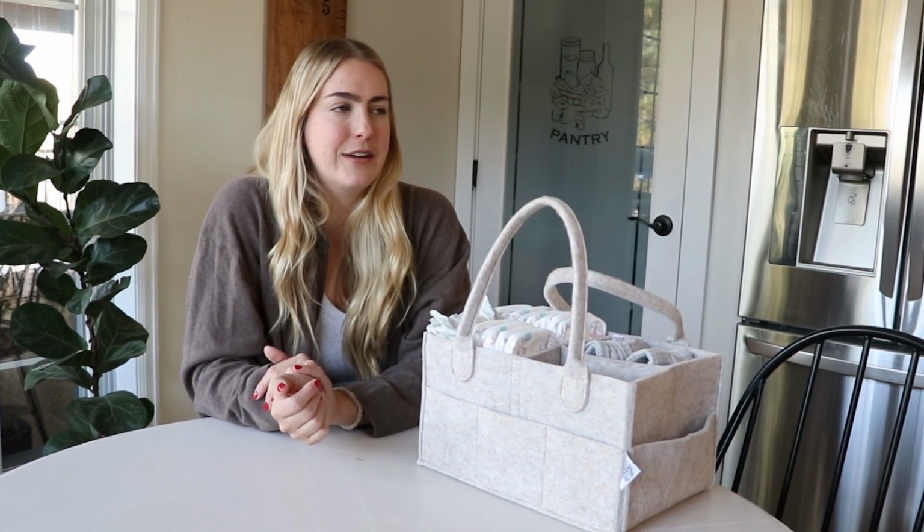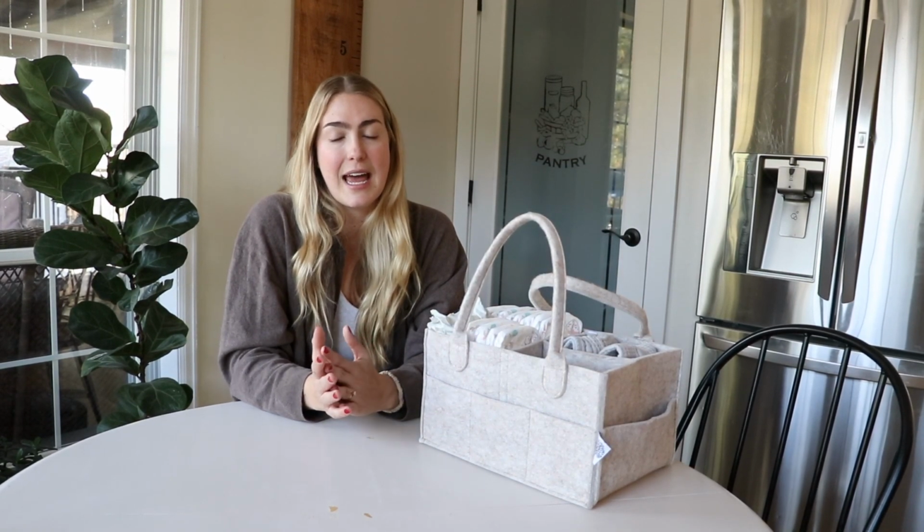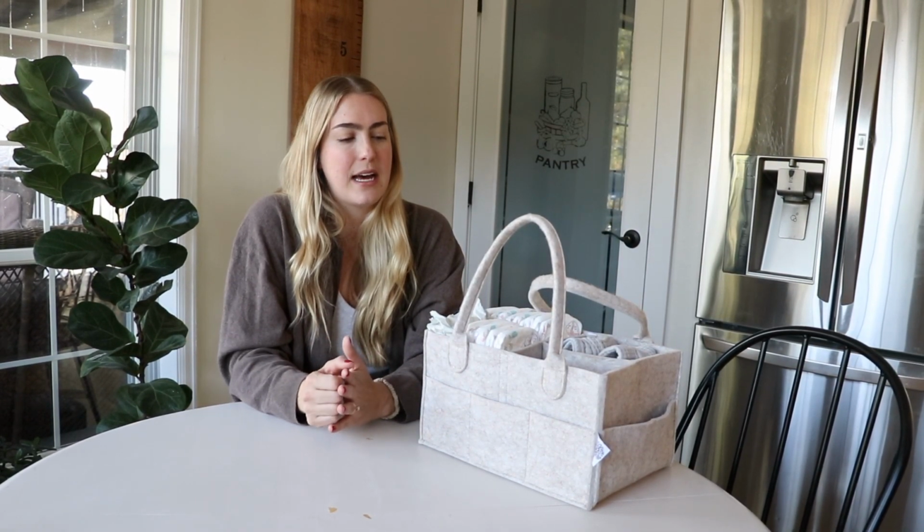And really one of the best ways to use your diaper caddy is to gift it to an expectant mom. They really are so useful, especially in those beginning stages of parenthood, but I love to bring it to a baby shower filled with maybe items from their registry or some other really useful or favorite items that I had from when I had new babies at home. And it really packs up in a really pretty package, and it's something that they can use for years.